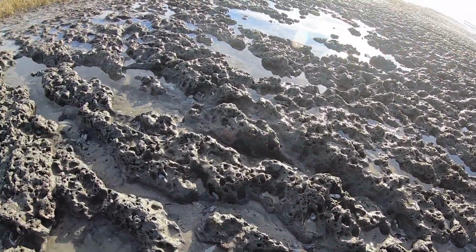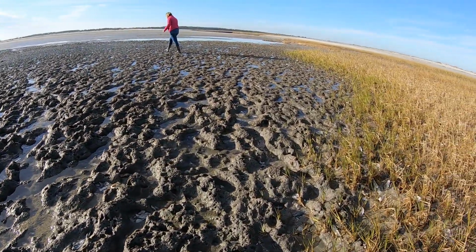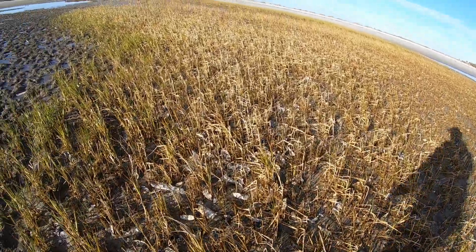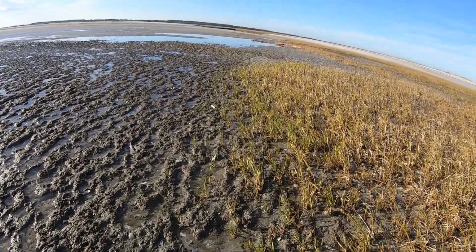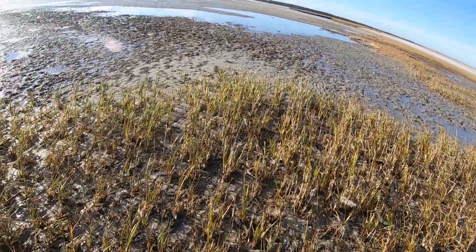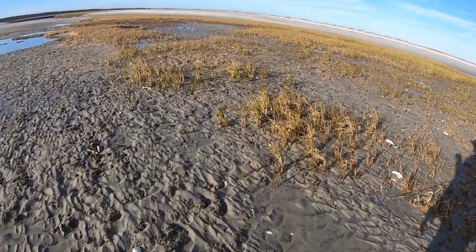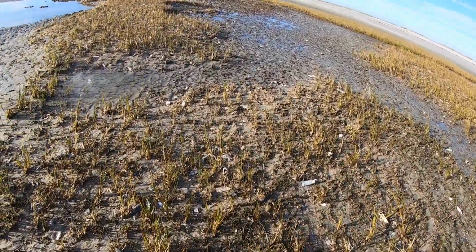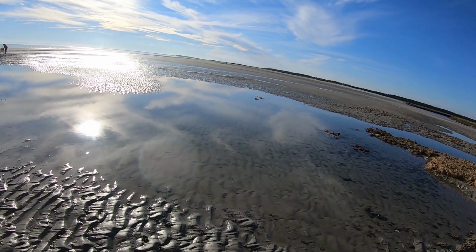We're looking for those beautiful shells. Okay. You going to get the wagon? Check out this tide pool. See if we see anything spectacular.